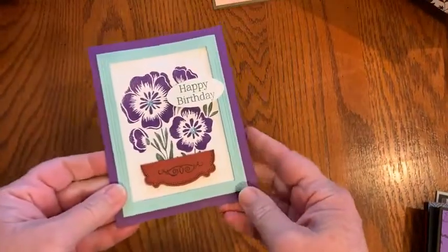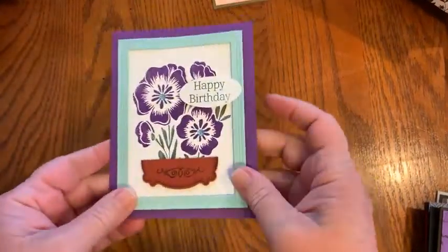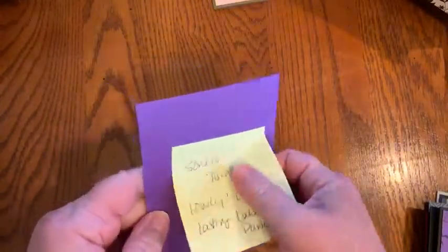All right, I am going to switch my camera down and start showing you some of those really fun cards I received. It was already last Thursday. All right, well, let's start with the annual catalog. This is a birthday card, and as much as I can, I'll try to tell you who gave me the card.